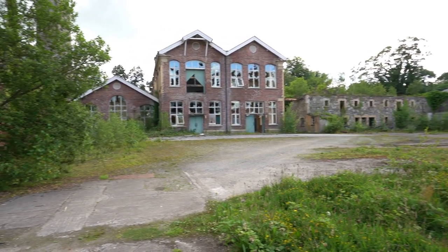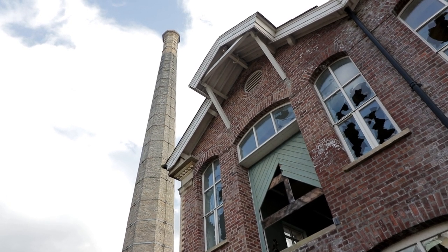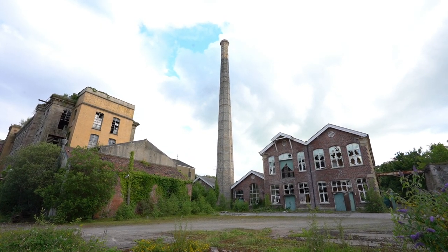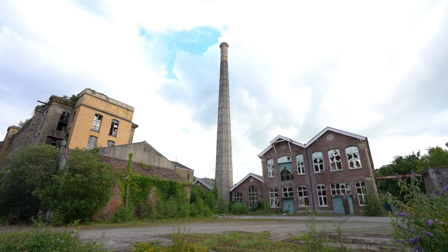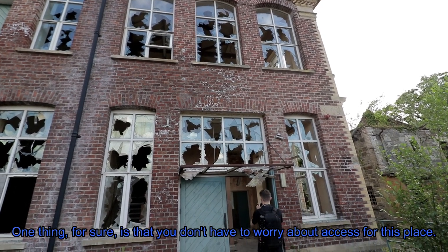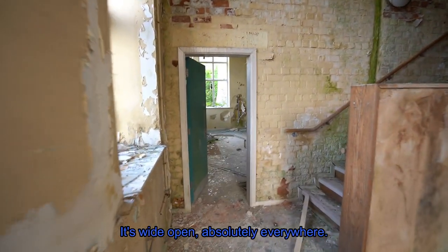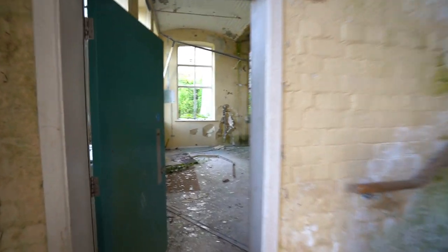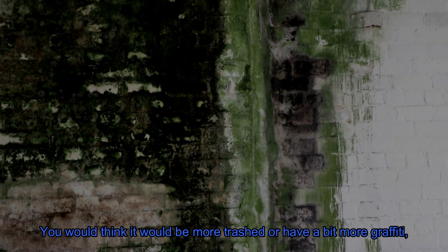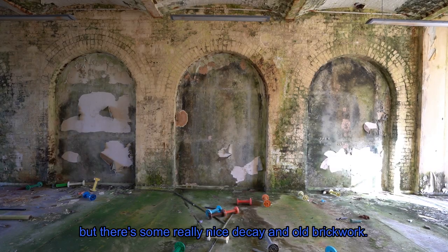Next up, we headed to a barn-looking building, possibly a converted corn mill that had lasted hundreds of years. One thing for sure is you don't have to worry about access for this place. It's wide open, absolutely everywhere. This is already quite nice though. You'd think it'd be more trashed or have a bit more graffiti, but some really nice decay and some old brickwork.